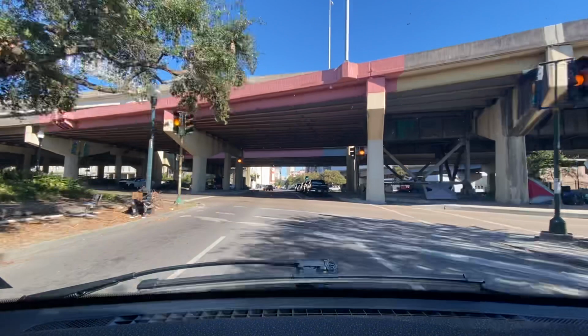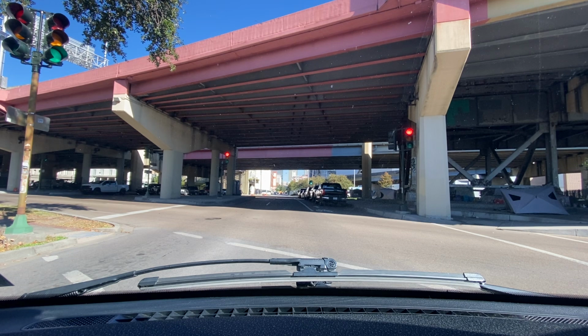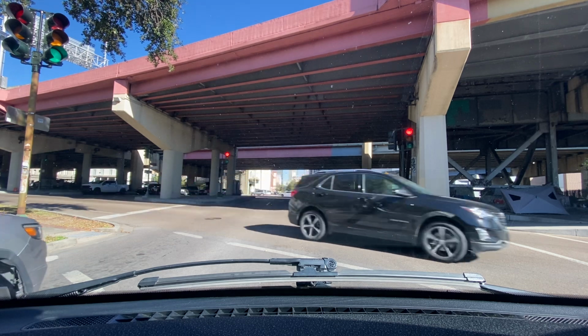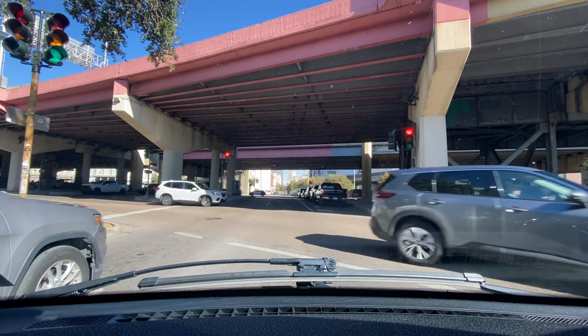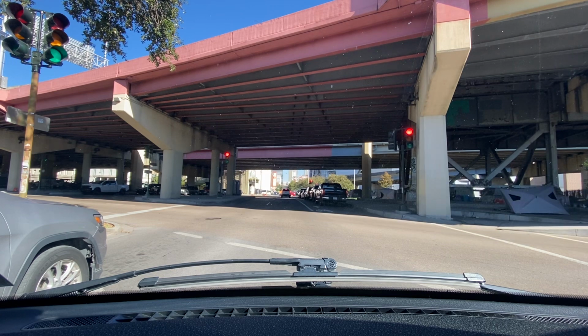So we just left like the Lower Garden District. Lower Garden District is behind us on our right-hand side. On our left-hand side, we got something called the Faubourg Lafayette District. We were in the Warehouse District. So you got the Mississippi River right behind us. The Mississippi River runs through New Orleans.